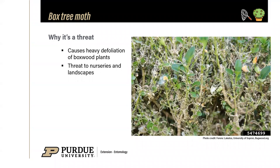So this is also part of the ornamental survey, and we use a trap for this one. This is another serious threat to the boxwood industry. The larvae of this insect feed on the leaves and cause really severe defoliation. So again, this is a nursery threat and a threat to our boxwood industry in the United States.